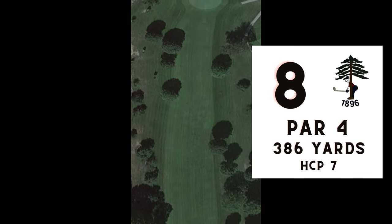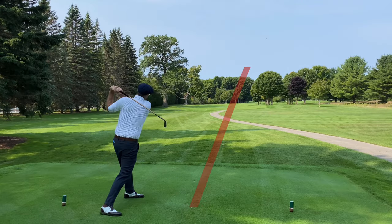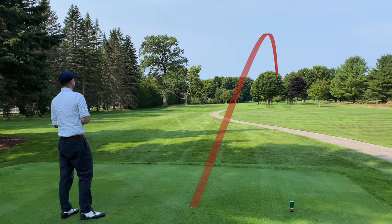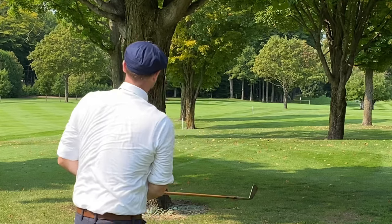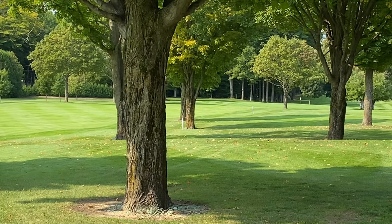All right, number eight, par 4, 386 yards. I was getting a little overconfident with my driving iron swing. I tried to put a little too much on that one, and the push to the right came out again. It got me in jail. Tried using the driving iron to just punch a low runner, but I didn't quite get out of the trees.